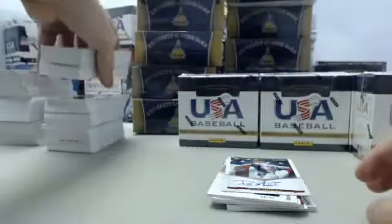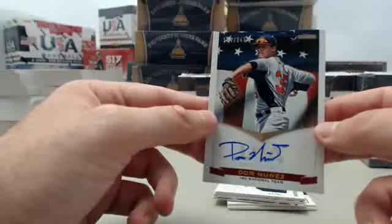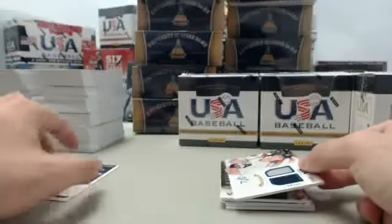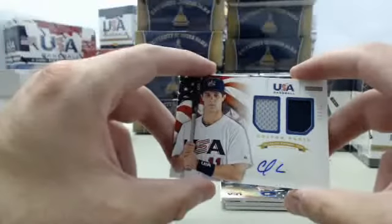Got the autographs separated from the base sets, and here we go, starting off with the Dom Nunez autograph, 154 of 349.